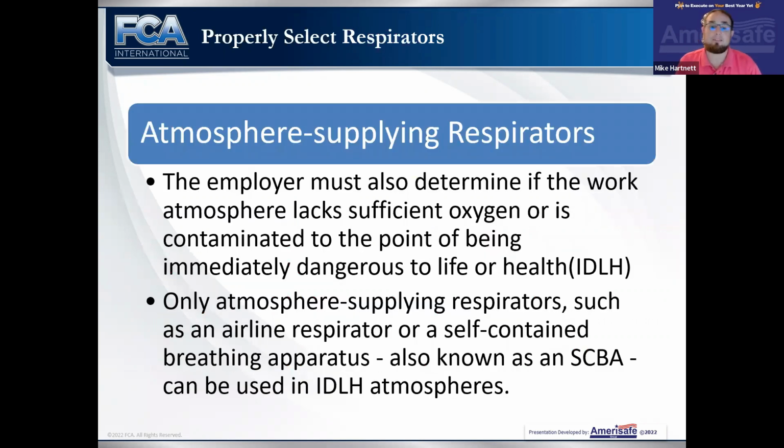There are going to be some instances where a purifying respirator will not work, right? Sometimes we need to have an atmosphere supplying respirator, right? An air line, one that's going to provide that oxygen. So this happens a lot in industrial applications, such as abrasive blasting. We are generally required to have that air supplying. Also, if we're working in an atmosphere that does not have enough oxygen, we also need to make sure we have that atmosphere supplying respirator.